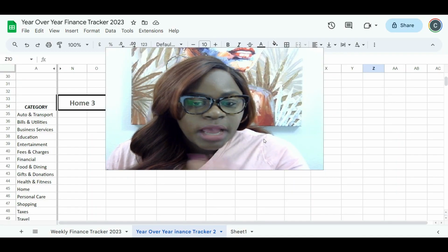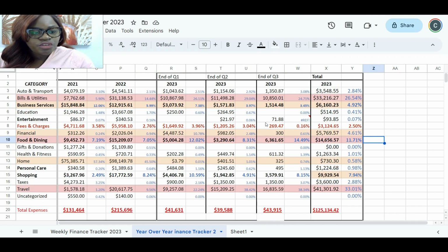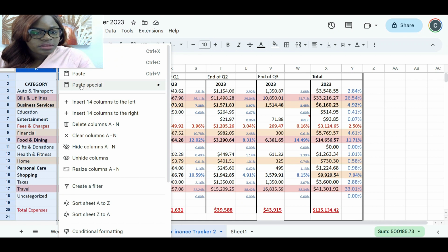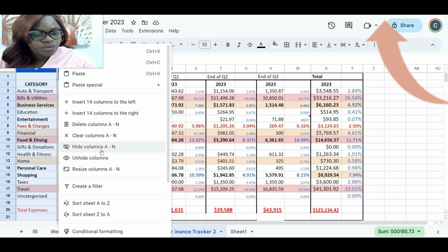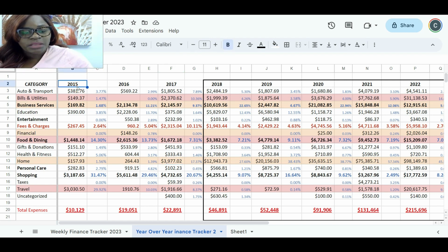Without further ado, I am going to shrink myself. I'm going to give you guys a quick recap of this spreadsheet. If you watch my previous video, you know exactly what this spreadsheet is. If not, we are going to link it down below or somewhere up here for you. We're going to unhide. What I did at the beginning of the year is that I went all the way back to 2015 when I started using Mint regularly.